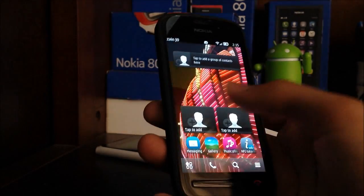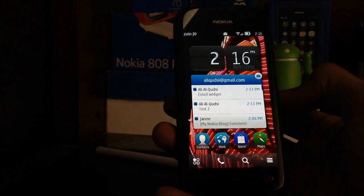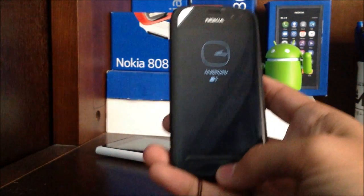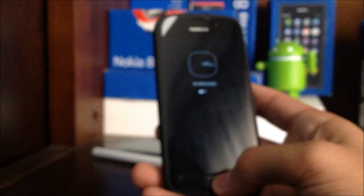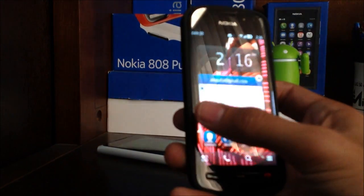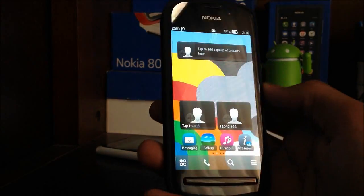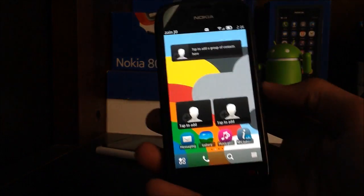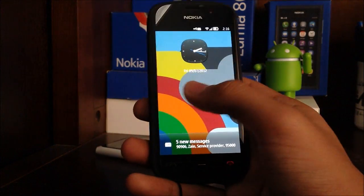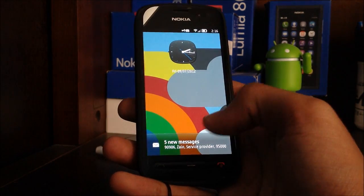Of course, we have some new widgets and some changes, but I'll get to those in a second. The other really cool feature is the new lock screen. It takes some notes from MeeGo's lock screen with swipe to unlock. As you can see here, if you just swipe to the right, the screen is unlocked. And if you lock it again, press the menu button, and here you have a display of your messages, and if you have any missed calls, they will show up here.